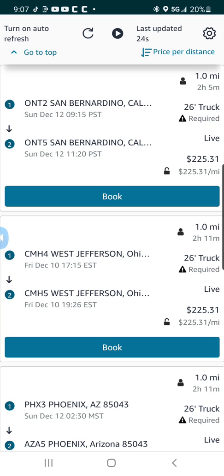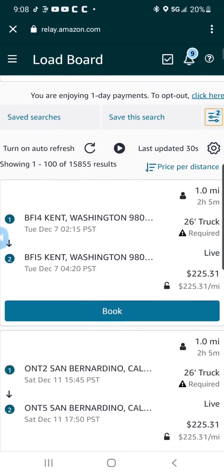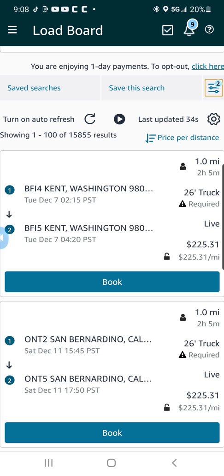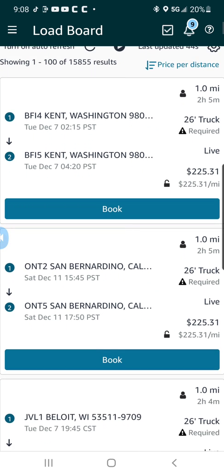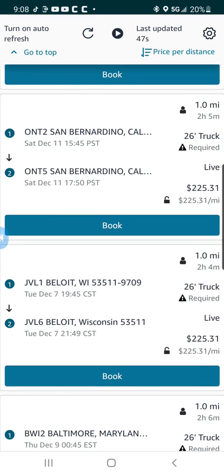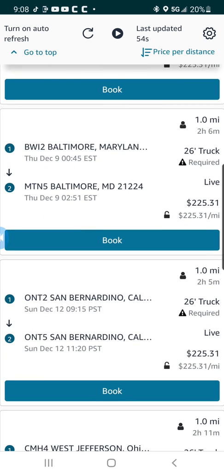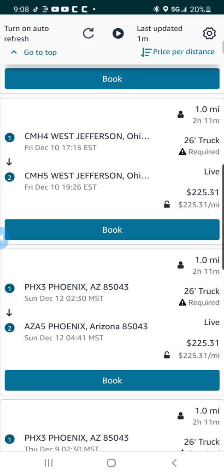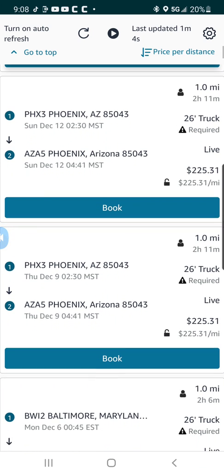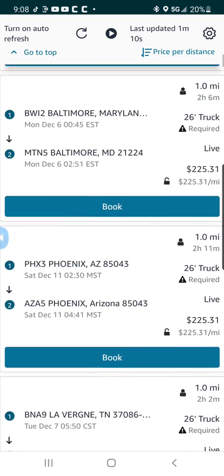And so if you're in the right place at the right time, I guess I should just call them out instead of scrolling right past them. So there's Kent, Washington to Kent, Washington. Looks like these are just moving from one distribution or fulfillment center to another. There's San Bernardino. There's one in Wisconsin. And again, these are all 1 mile moves for $2.25. There's a San Bernardino. There's an Ohio. There's Phoenix. Another Phoenix. Baltimore, Maryland.